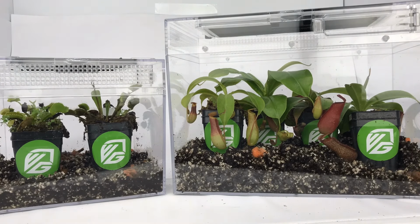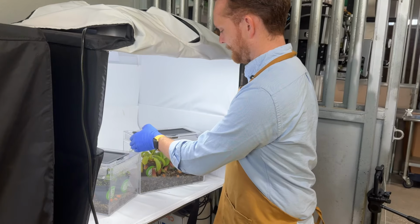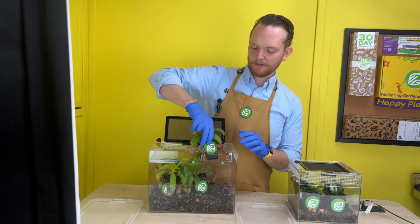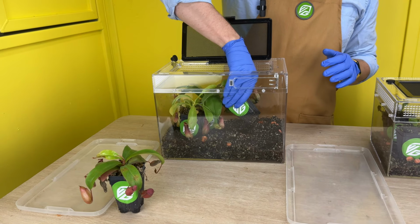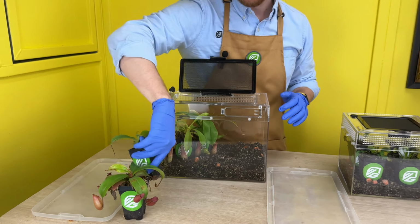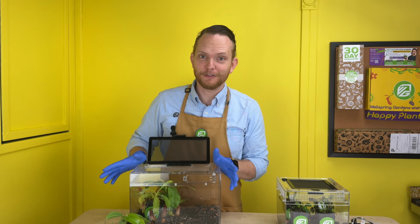One eternity later. All right, let's take them out, see how they did. I'm not sure that I'm prepared for the amount of hate I'm gonna get in the comments from Nepenthes and flytrap lovers, but I'm gonna dissect these and see who the true winner is.